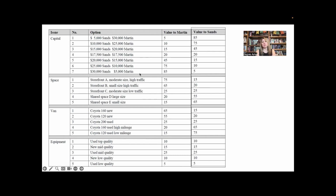Now, we're getting into a negotiation with the students. We ask the students to try to collect as many points as possible. So see this conflict situation almost like a game, but a real life game. Try to collect, negotiating with this individual, as many points as possible. So now you know that as Martin, you want to pay $5,000 and collect these 85 points. And Sans wants to pay $5,000 and wants to collect 85 points.